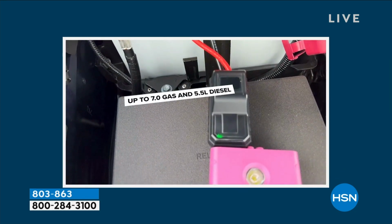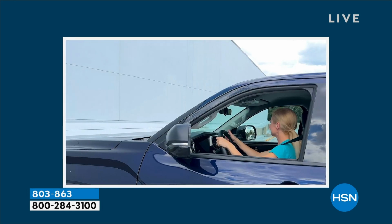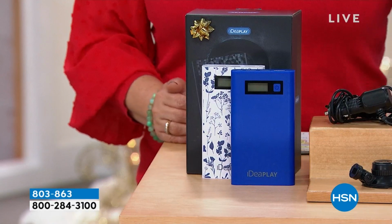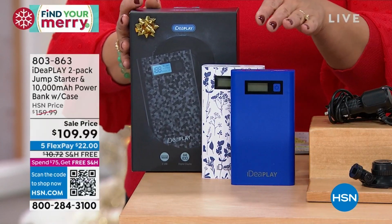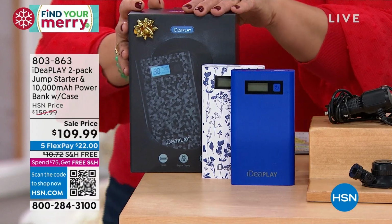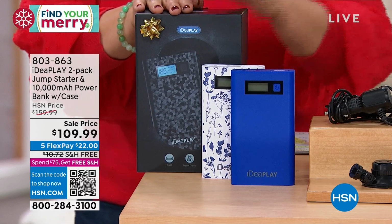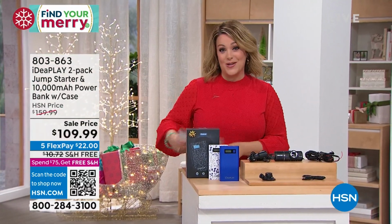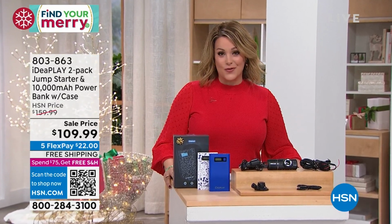Everybody's gonna get a solid color, and then you get to choose a print as well. So we've got a couple of color combinations for you. No waiting for help anymore on the side of the road, and they're coming individually boxed for you like this, your 2-pack. So if you want it today, it's $109.99 for 2, $50 savings here. 803-863 is your item number. It is the only 2-pack of the year, by the way. And we hope you snatch those up. They make great stocking stuffers and gifts as well.